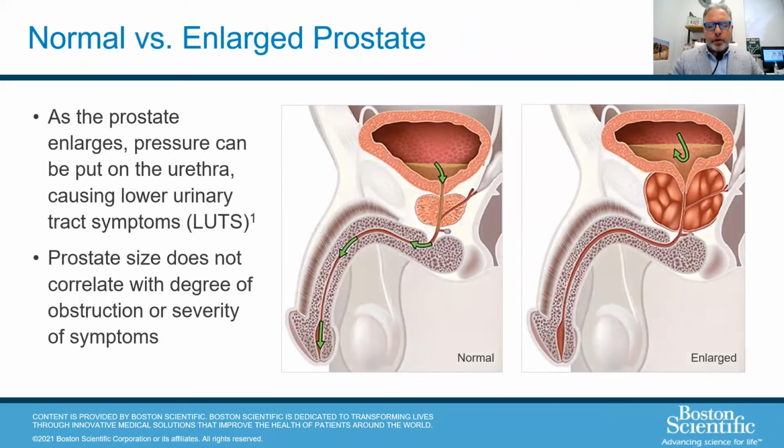As I mentioned before, the prostate is sitting on the left side. You see the normal size of the prostate. When the bladder is full, it starts to empty, and the urine is able to go through the urethra, which is surrounded by the prostate, without any problem. But now if that prostate grows, it will start obstructing the urethra, giving the bladder a more difficult time to empty.